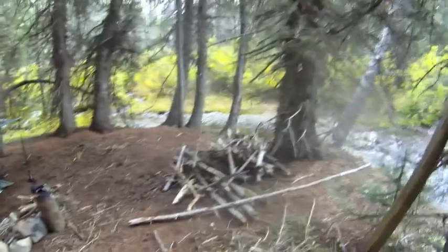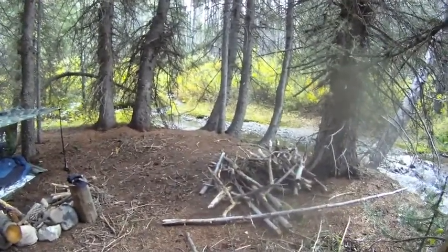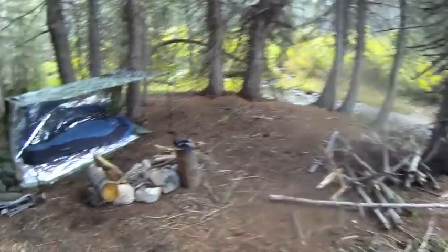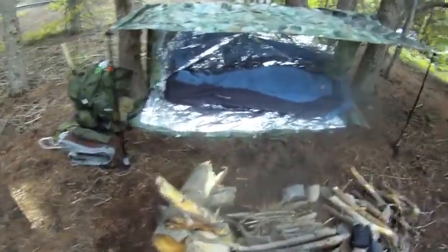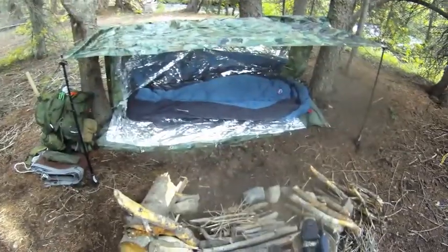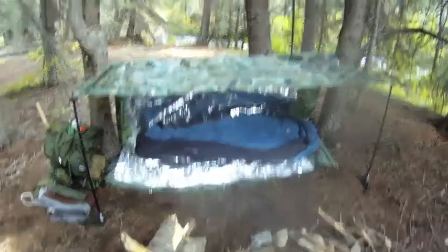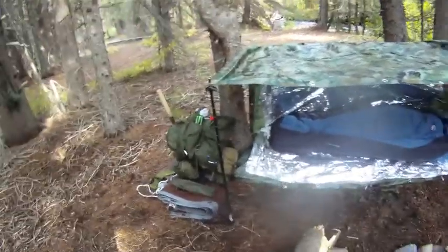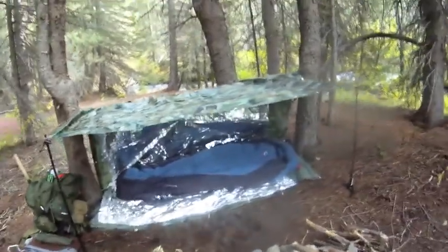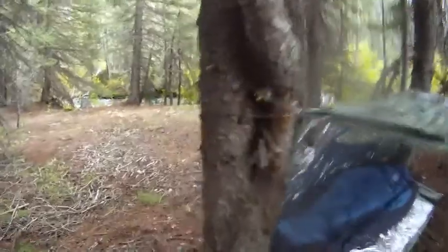because I wanted to prep for a cold night. I don't even know if I got enough there, but some of it's already over here. I kind of built kind of a long fire. I am going to be sleeping right in front of the fire, which is cool and warm at the same time. The reflectant underneath should kind of keep that heat in there.